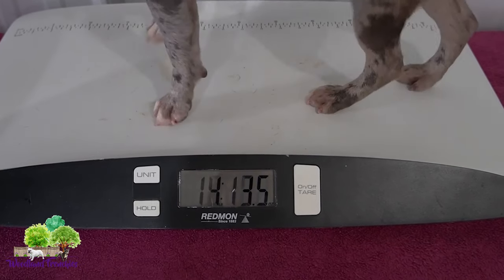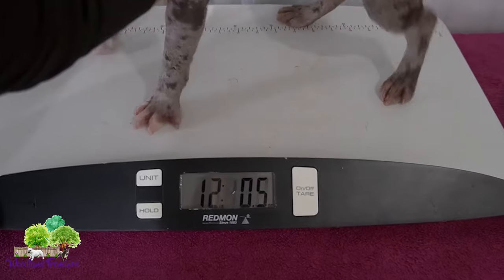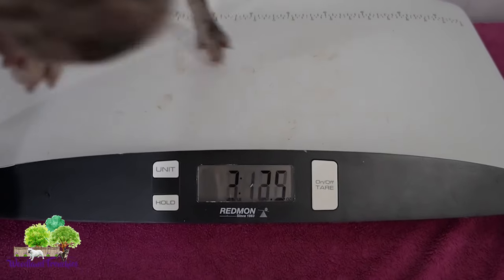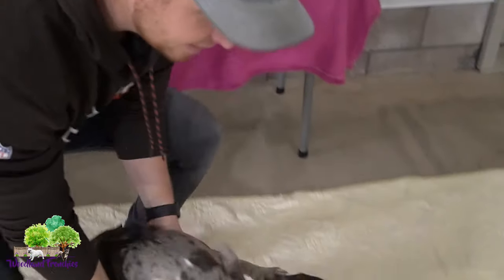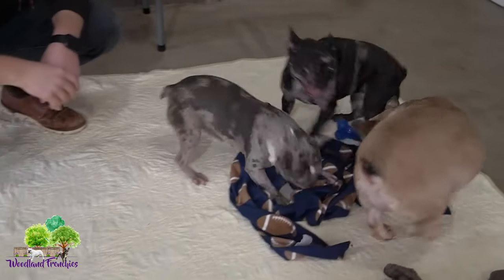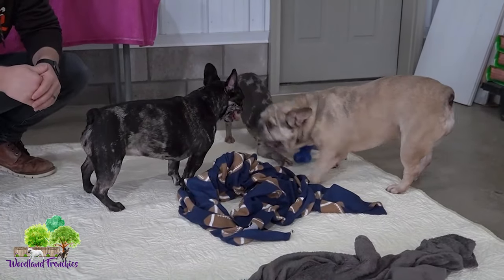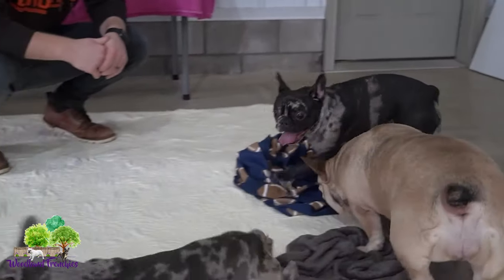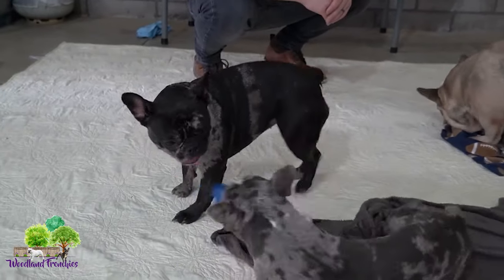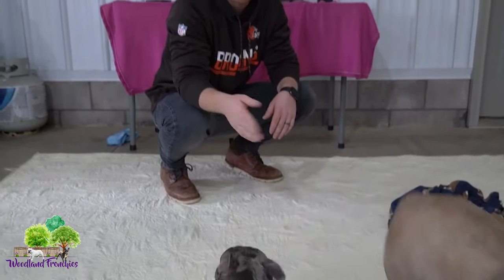So she is pretty much full grown. She can sit still a little bit. She is right around 12 and a half to 13 pounds, guys. So she is a small little girl. All three of these are about the same age, about a year and a half, so again, that is pretty full grown. But yeah, I'd say she is on the smaller end of a Frenchton.